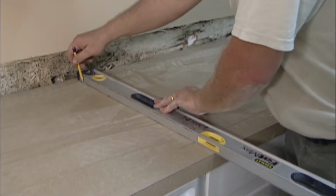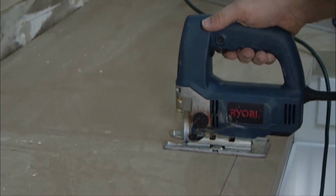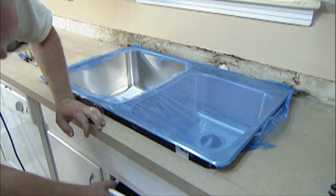Next, he lays out the location of the sink and cuts the 33 by 22 inch hole using a jigsaw. A quick test fit shows that the hole is big enough, but the plumbing pipes will have to be moved down to accommodate the new deeper sink.